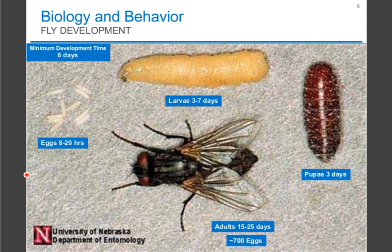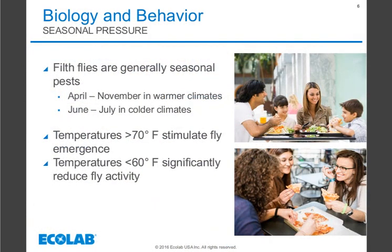The housefly in particular, when we consider the livestock areas, is breeding in manure. And manure is 70% bacteria, so we can immediately see how important these flies are in terms of vectoring foodborne illness.